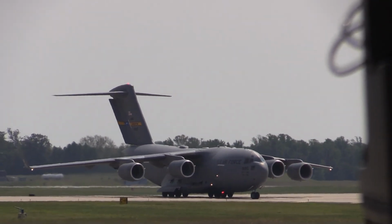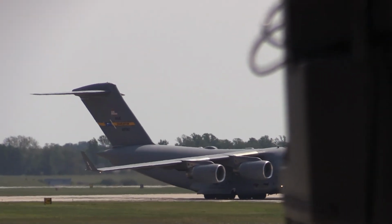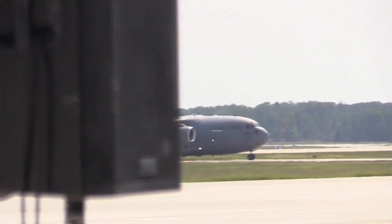What you've seen here today are representative of those flown by our operational air crews every day, as they provide the highly responsive and flexible airlift capability for America.